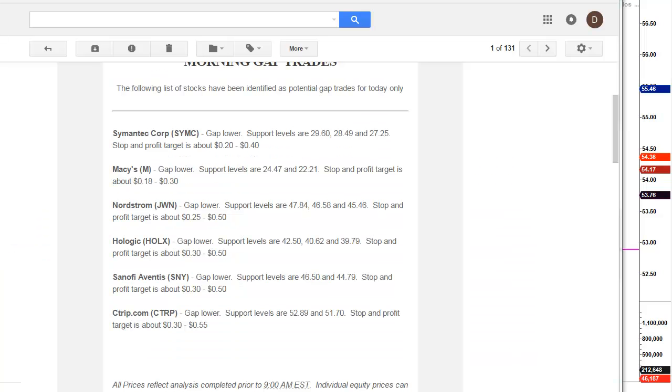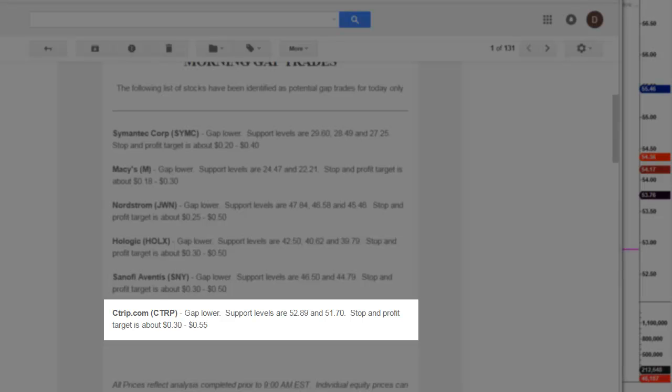The second stock that hit its level was ctrip.com, CTRP. I say gap lower. Support levels are 52.89, and then I gave a secondary level. You've already seen this one on the screen. It was a huge winner today.